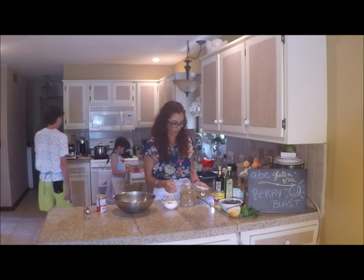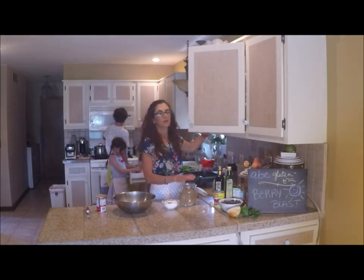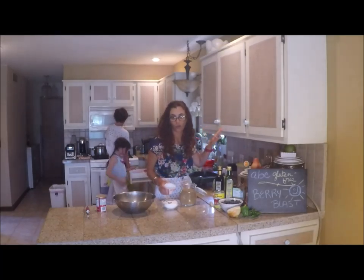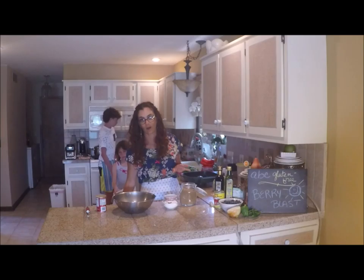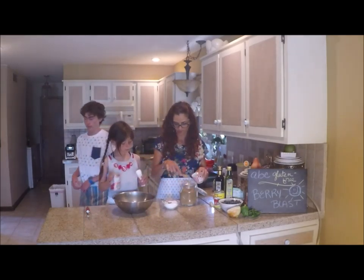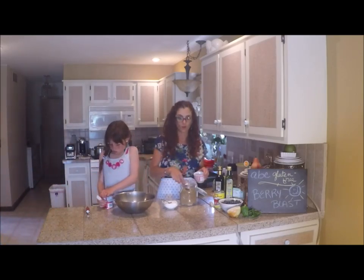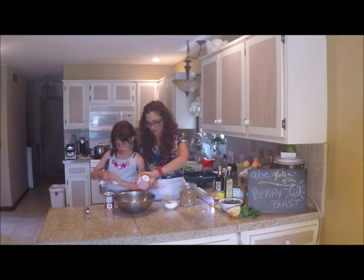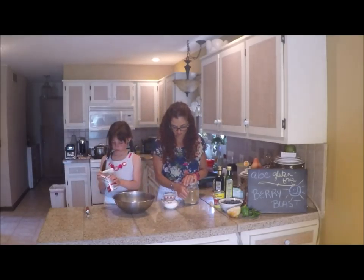We're using turbinado sugar. Now, if you want, you can substitute coconut sugar. You can substitute regular white sugar, raw sugar, whatever kind that you prefer. But I like raw sugar. I like that little crunch in the scones. Just one tablespoon. So we're doing about a quarter of a cup of raw sugar. Sophia already put the teaspoon of salt in there.